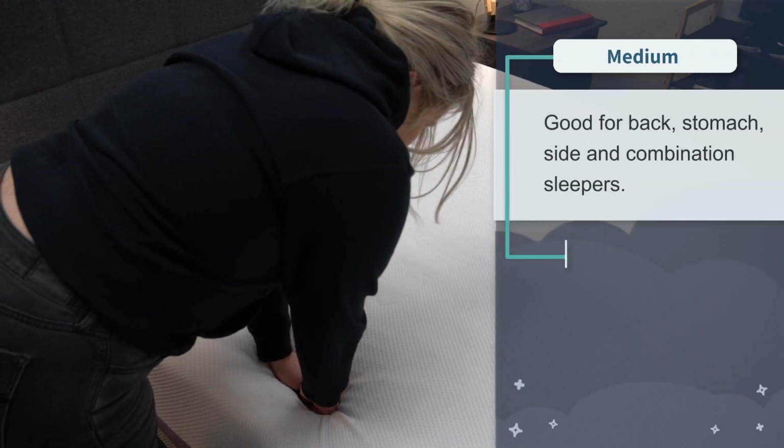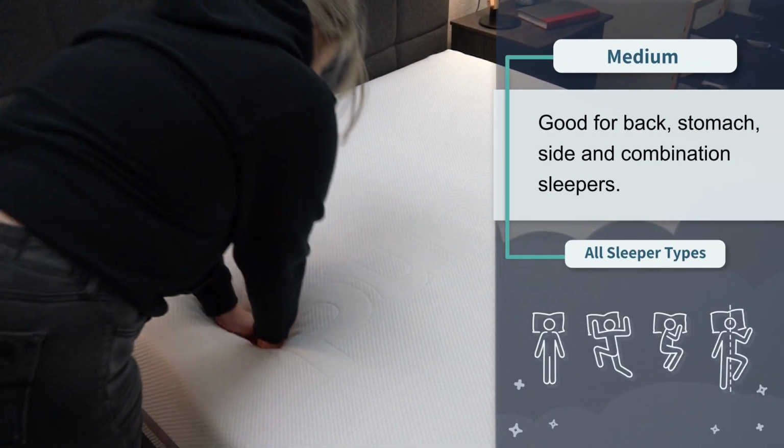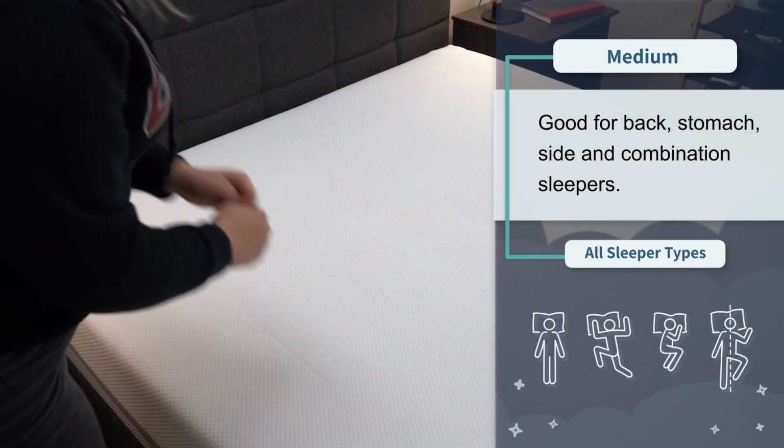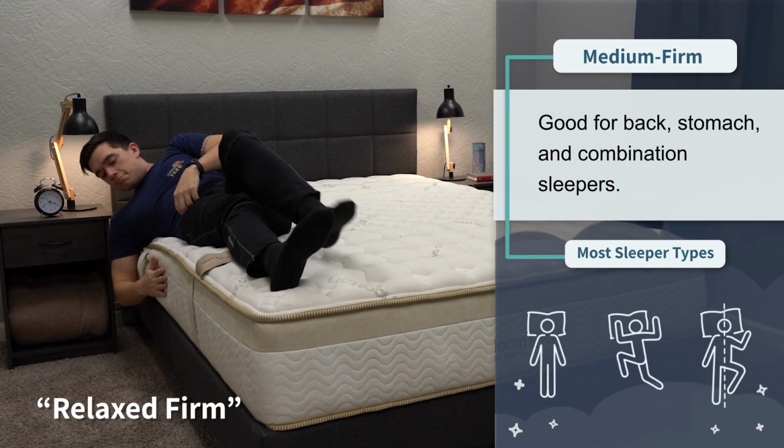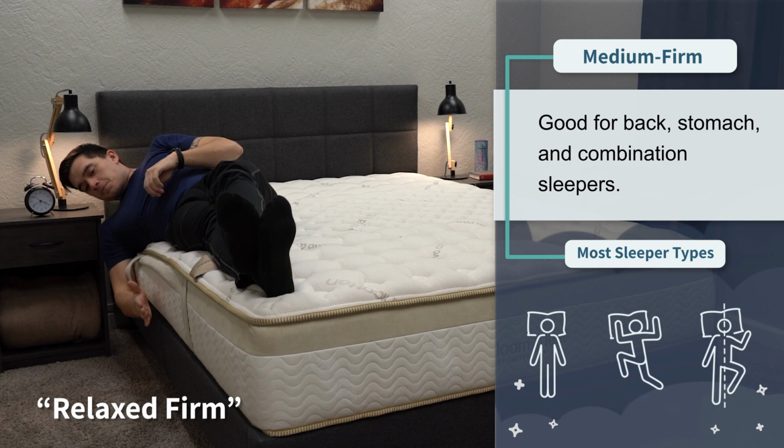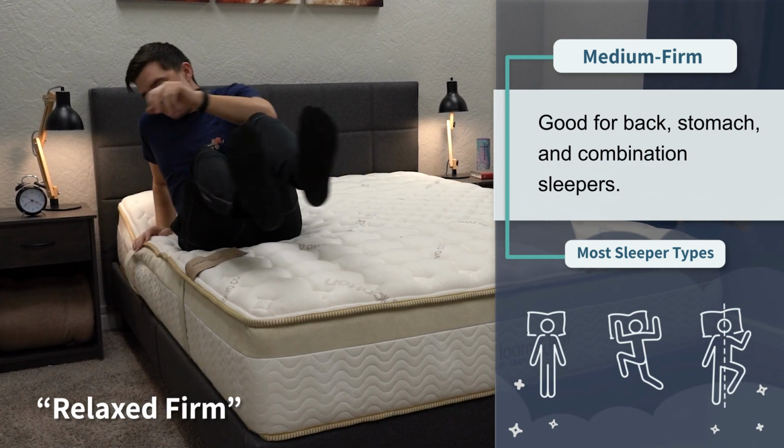Now, in terms of firmness, this is one area where the beds differ slightly. Purple mattress is right around a medium on our firmness scale, meaning it should work for all sleeper types, back, stomach, side, and combination. And the Loom and Leaf mattress is available in 2 different firmness options. You can get their relaxed firm, which is right around a medium firm on our firmness scale, great for all sleeper types. And you can also go with their firm, and that'll be an especially firm mattress, pretty much just good for any strict back or stomach sleepers in our opinion. But hey, if you like a firm mattress and you like to sleep on your side, more power to you.